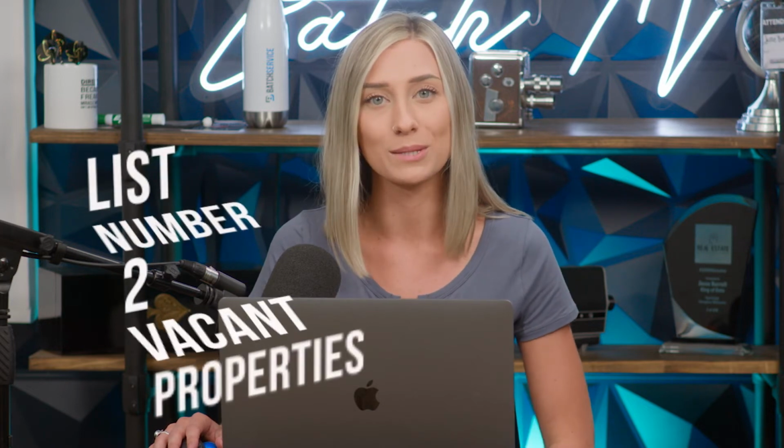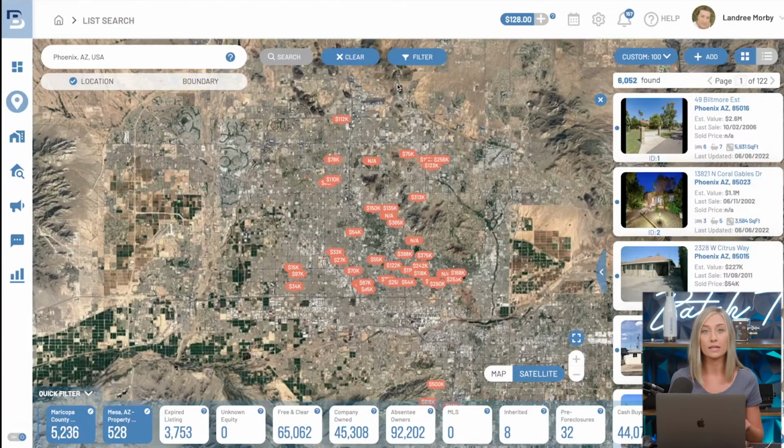Now we're going on to list number 2, which is vacant properties. Vacant properties can be a level of motivation because somebody's not living there. Maybe it has really overgrown grass and deferred maintenance outside, the roof is damaged, nobody's taking care of it, or somebody lives out of state and just forgot about it. Whatever that might look like, this is a great list to pull, as they might not be attached to that property.